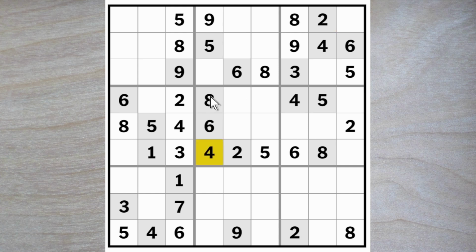We got a 4 blocking up and a 4 blocking over. One of these is a 4, and I can tell you now that this is where the 4 goes, and here is why. These two squares are all blocked by 4s, right? This square is blocked by 4. These must be 5 and 8. That only leaves one square, and that's here. And that gives me this 4 here, because we got 4s blocking across now.